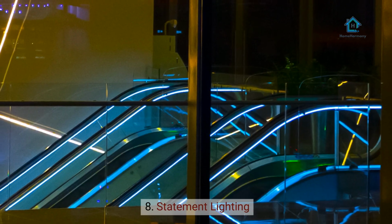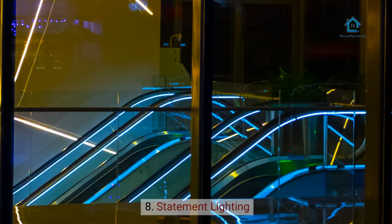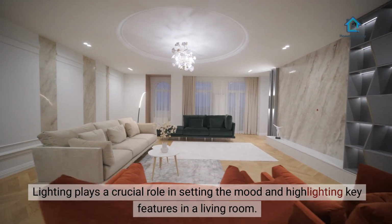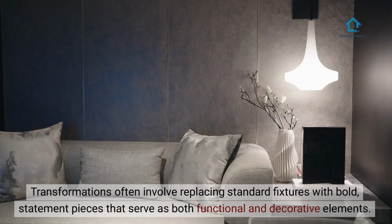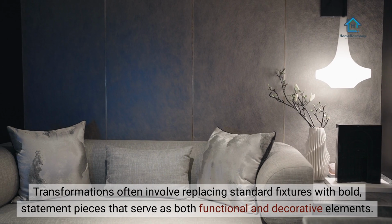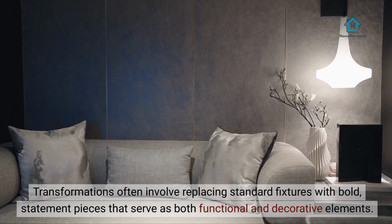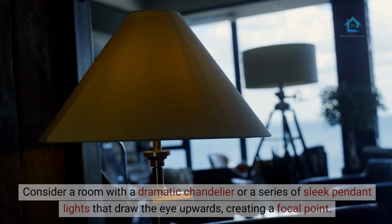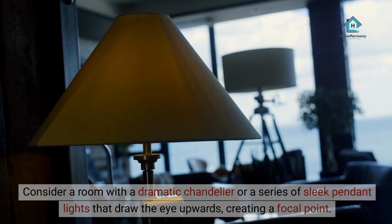8. Statement lighting. Lighting plays a crucial role in setting the mood and highlighting key features in a living room. Transformations often involve replacing standard fixtures with bold, statement pieces that serve as both functional and decorative elements. Consider a room with a dramatic chandelier or a series of sleek pendant lights that draw the eye upwards, creating a focal point.